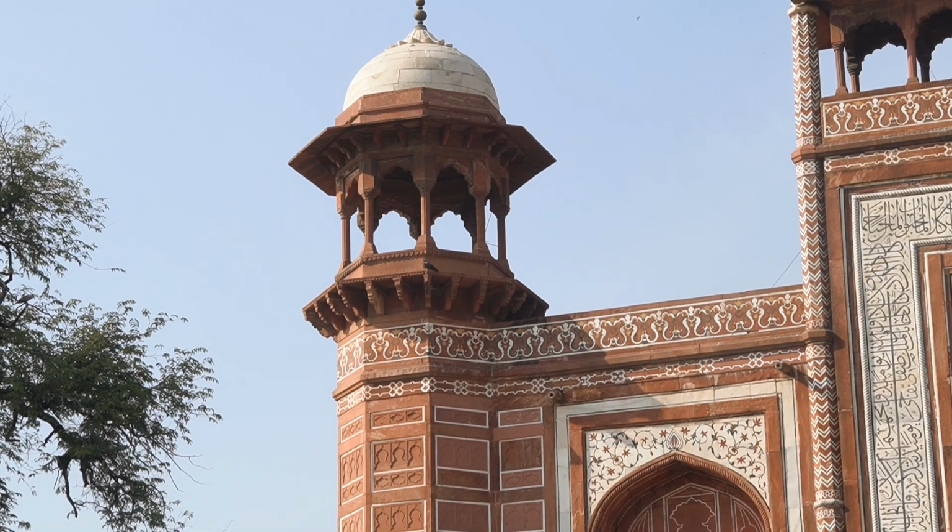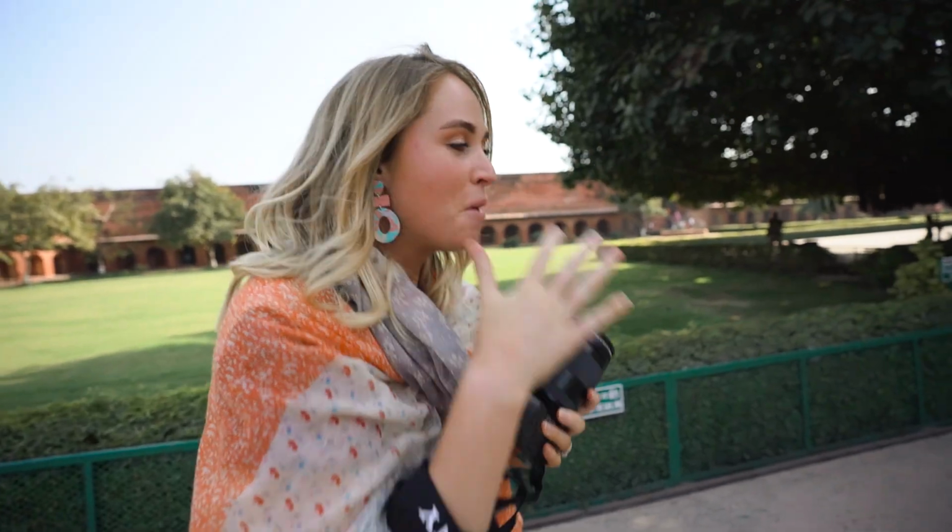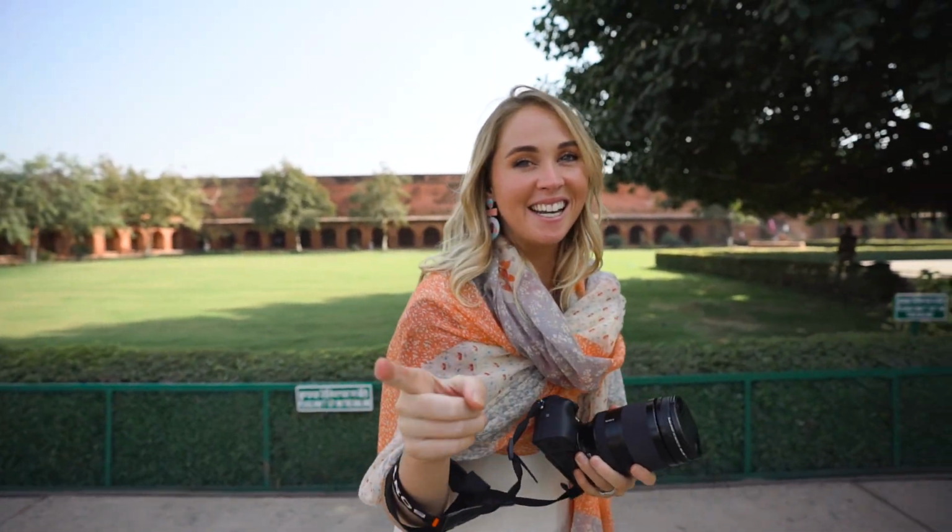Okay guys, it is the moment we've been waiting for. I haven't had a look yet. There's actually like this gigantic gate. We're going to walk through that and then we're going to see the Taj Mahal. And I don't want to look until the moment we've walked through the gate, and then I'm going to look up. Okay, so you can just get hit with it. Yeah. Also, I'm so excited.